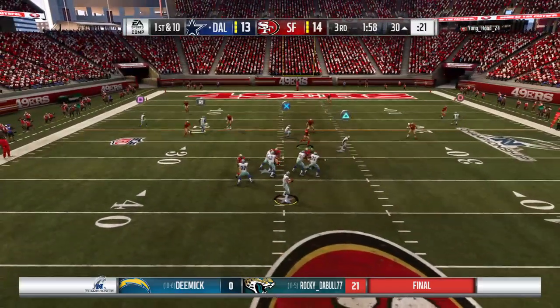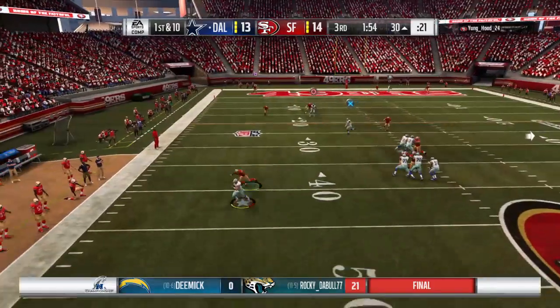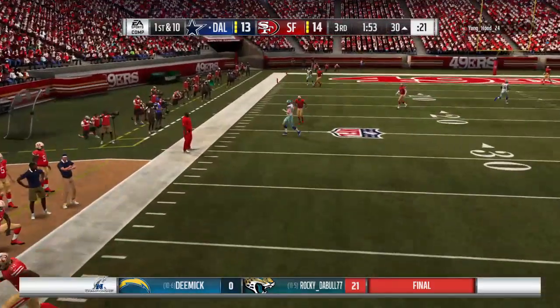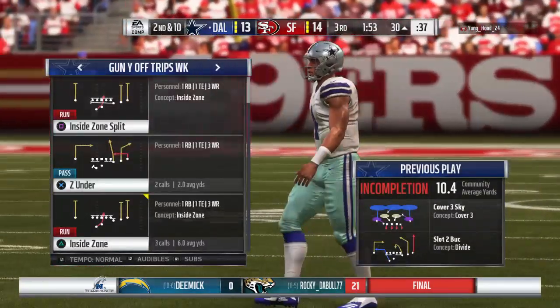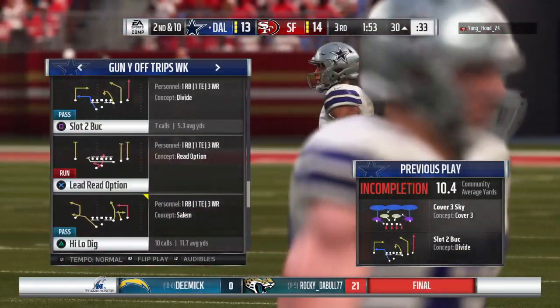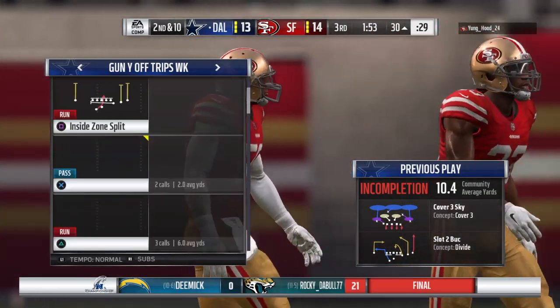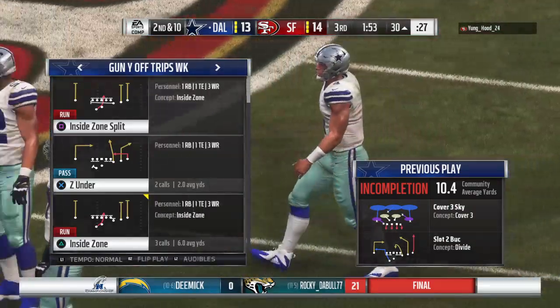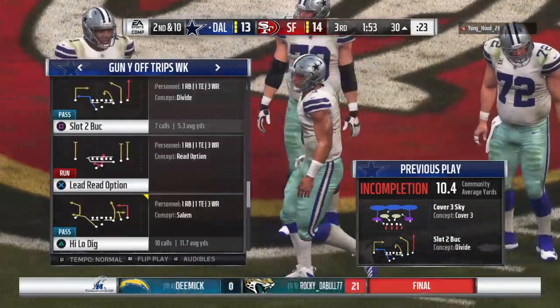On 1st and 10, Prescott. Forced out to his left. And he'll toss this one incomplete. Seeing no options, he throws it away. Well, I like that right there. Not only was it the right play, throwing it away like that, frankly, I think it was the only play. Yeah, got outside of the pocket, realized he had nothing, just chucked it free. Yeah, live to fight another down, right?